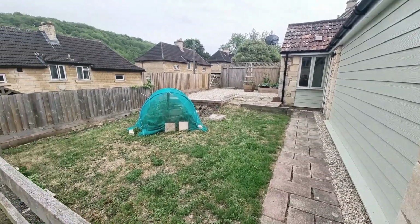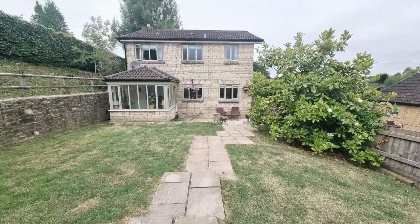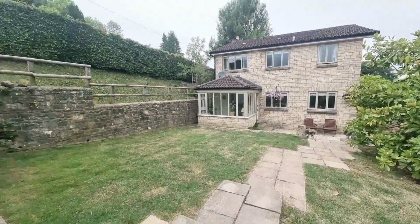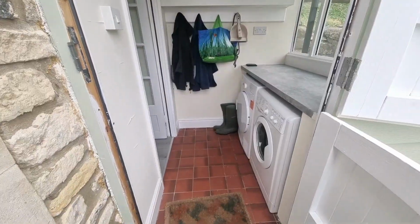So I'll give you a better view of that in a moment. But let's just take you inside this annex now, which goes along with that fabulous 4-bedroom home. Let's take you on through the stable door in here. We're coming through into the annex.